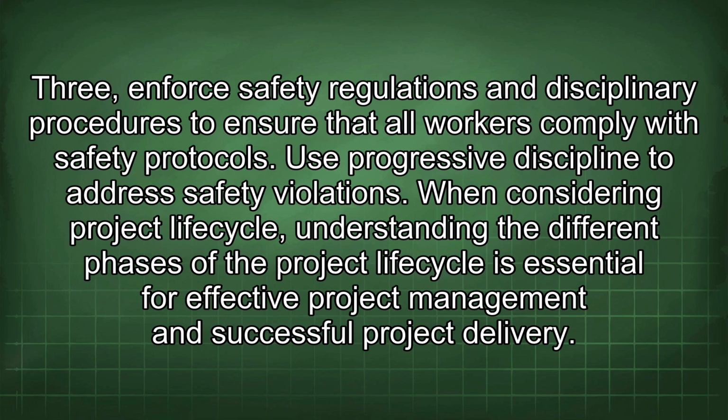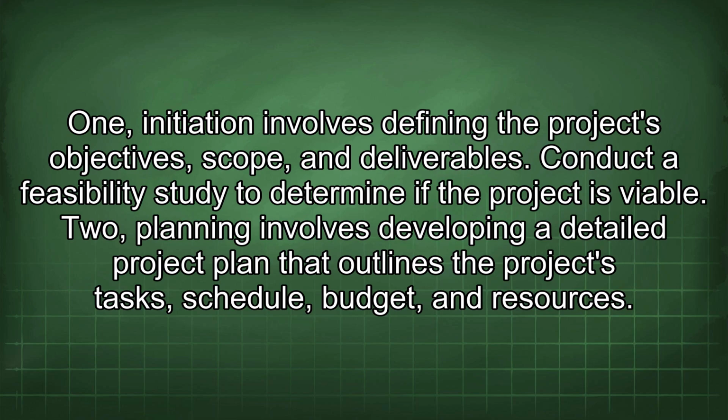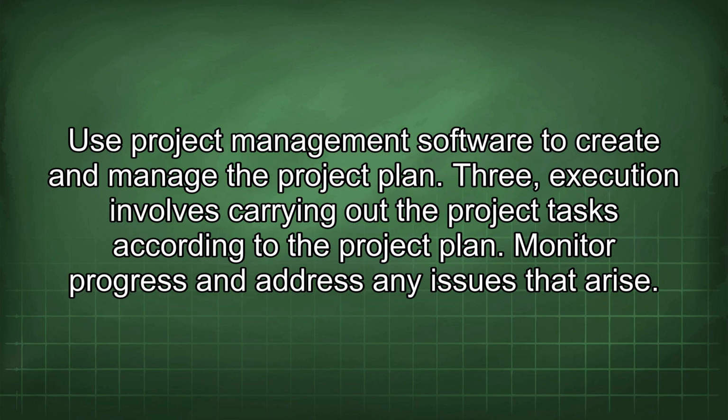When considering project lifecycle, understanding the different phases of the project lifecycle is essential for effective project management and successful project delivery. 1. Initiation involves defining the project's objectives, scope, and deliverables. Conduct a feasibility study to determine if the project is viable. 2. Planning involves developing a detailed project plan that outlines the project's tasks, schedule, budget, and resources. Use project management software to create and manage the project plan. 3. Execution involves carrying out the project tasks according to the project plan. Monitor progress and address any issues that arise.